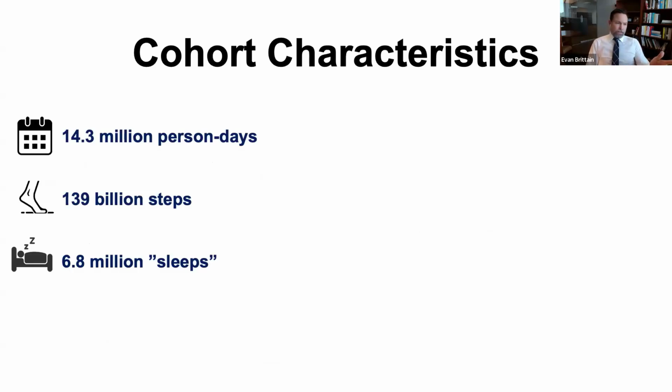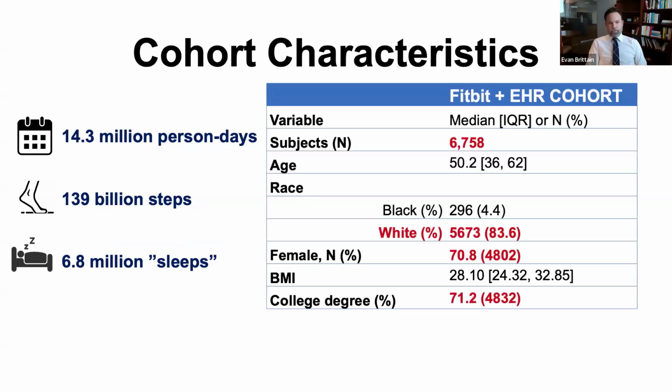So these data are already out of date, but at the time there were 14.3 million person days of monitoring, 139 billion total steps, and almost 7 million sleeps. And I say sleep instead of night because there were also some shift workers who slept during the day. So again, the numbers are less important than some of the proportions. So roughly 7,000 individuals, sort of early middle age. And then some of the important things to keep in mind as you interpret these data is that the vast majority were white, the vast majority were female, and the vast majority were college educated.